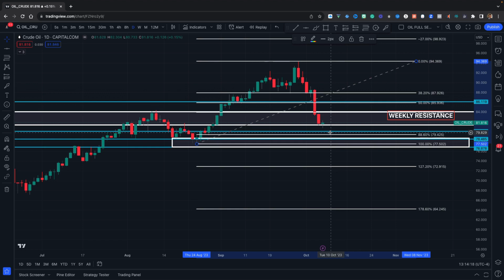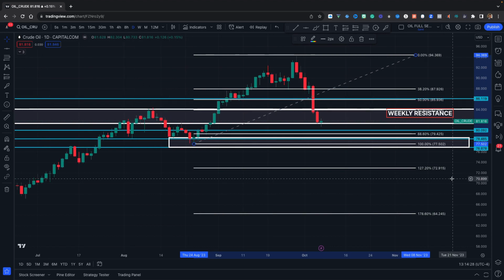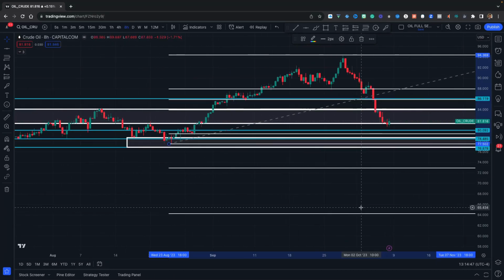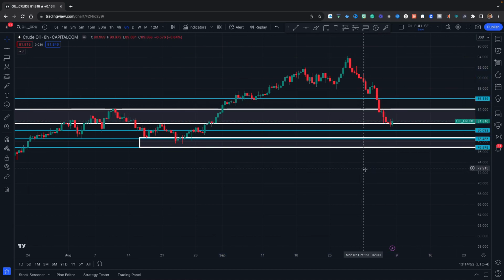But again, because this is the weekend, we do need to wait to see where price is going to open on Sunday. But this is why we begin to mark up our areas, and it's going to look a lot clearer as we move down the different time frames. So now what I want to do is go from the daily and move back down towards our 8-hour chart. And the reason why I move to the 8-hour chart is because as you begin to move down in time frame, I'm going to remove this Fibonacci level, right?